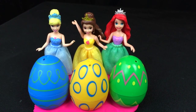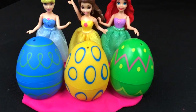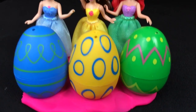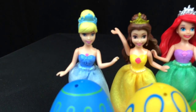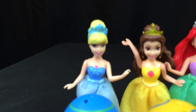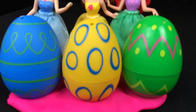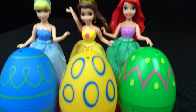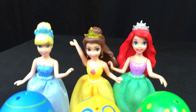Hey kids, today we have some beautiful princesses and some surprise eggs. We have our little blue egg for our princess Cinderella. Say hi, Cinderella. Hi, guys. And then we have our yellow egg with some blue circles on it for our pretty princess Belle. Say hi, Belle. Hey, guys.